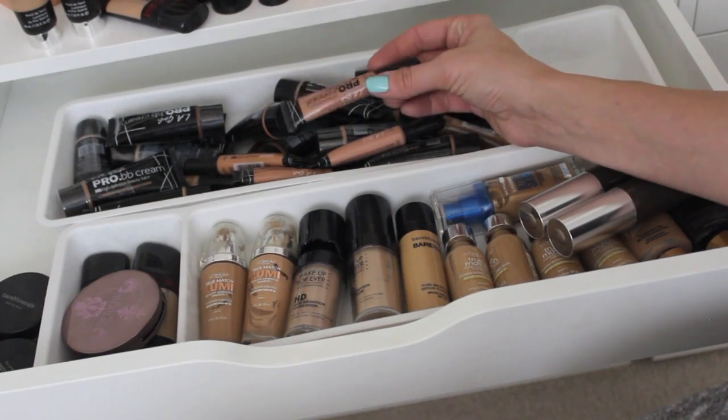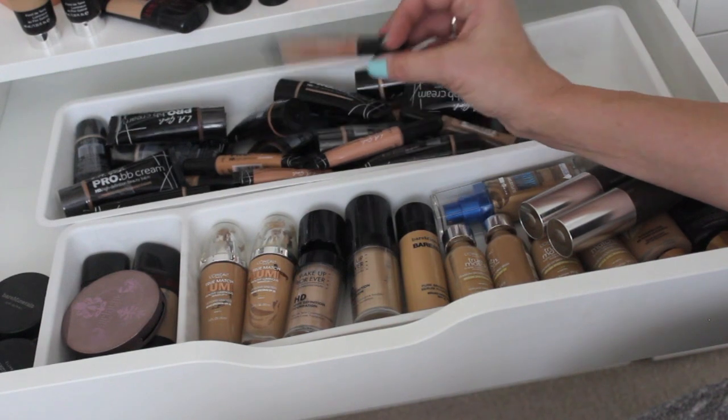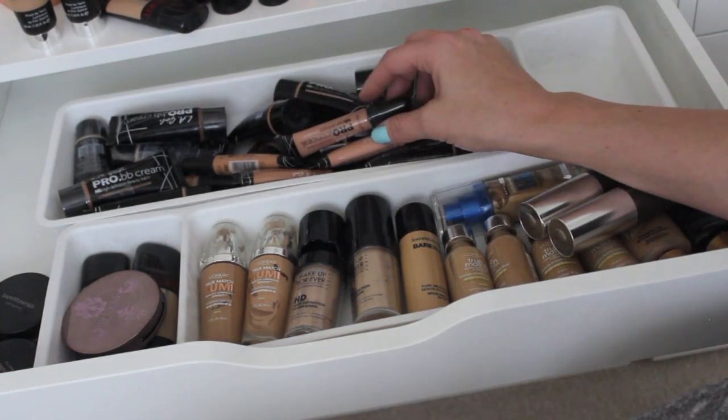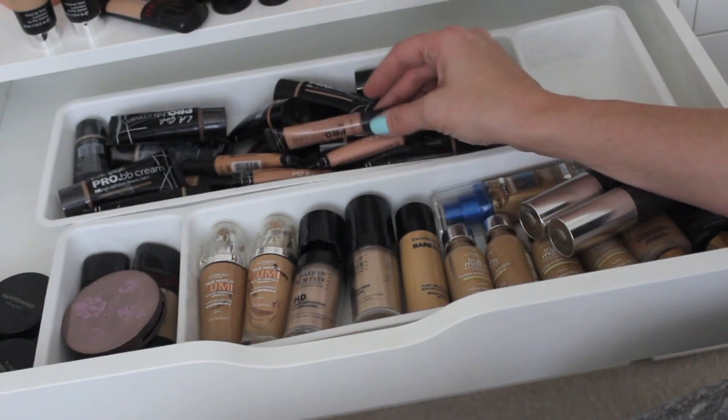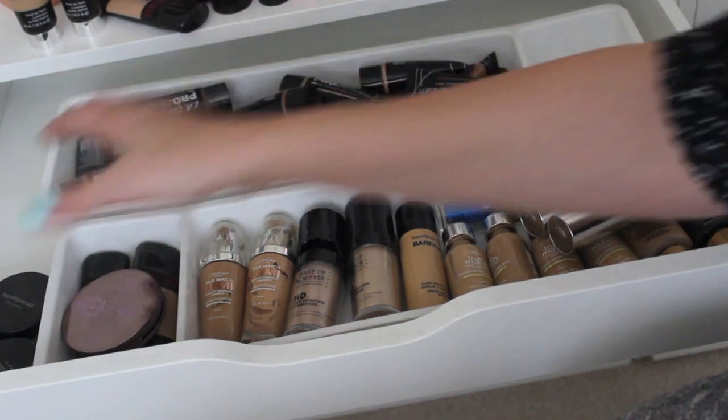And I am keeping all of the concealers. That might sound crazy, but I can use these to contour. I like to use these in my kit when I do freelance, like weddings and proms and stuff like that, and prom season is coming up, so I'm keeping all of these guys.